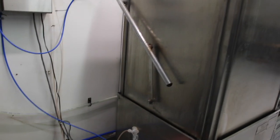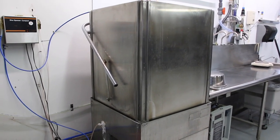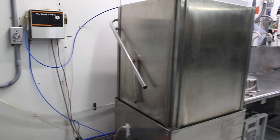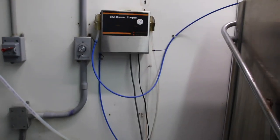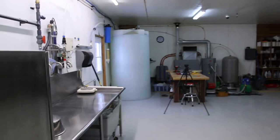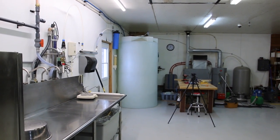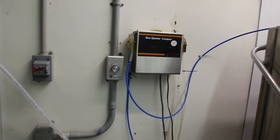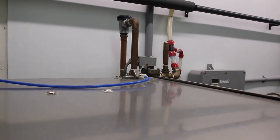When the concentration of the soap is at the proper concentration, the computer will stop spinning. Okay, so it takes about 50 seconds for the wash cycle to happen, and then it pauses for a few seconds, and then it rinses for 10 seconds. And when it rinses, it does not use the water from the reservoir. It uses the water directly from the reverse osmosis water, that big tank you see there.